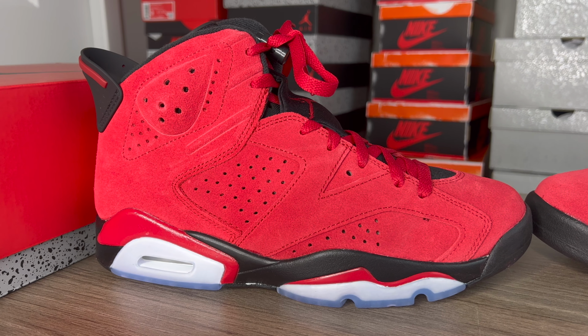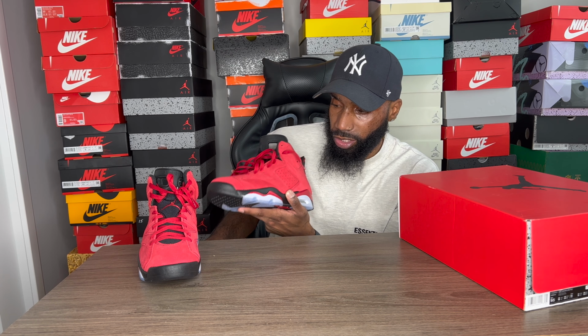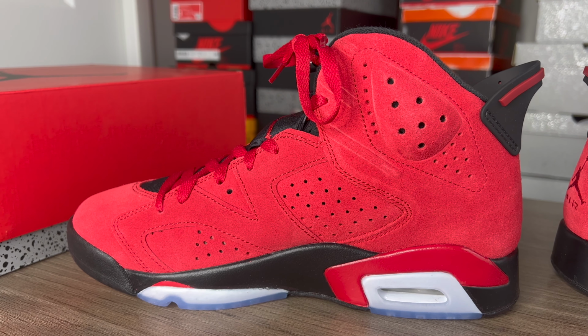What do you guys think about these? Is it a cop or a drop for you guys? I know we have a little bit of heat coming up soon, so you got to be picky on what you are purchasing, and I believe these will go under retail within a few weeks in my opinion. So if you guys struck out today, you still have another chance in a few weeks to get these for a better price.